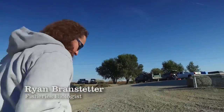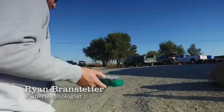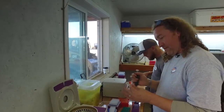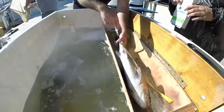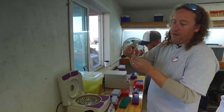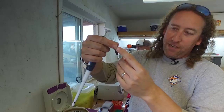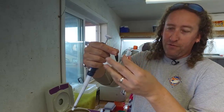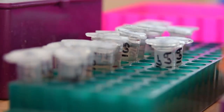I'm Brian Branstetter, and I'm a fisheries biologist with the Columbia River Intertribal Fisheries Commission. My partner, Gordy Simon, and I are processing the blood samples that have been collected from the kelts. As you can see here, there's plasma, red blood cells, plasma. We're siphoning off the plasma to find the concentration of the sex hormone that's in the fish.